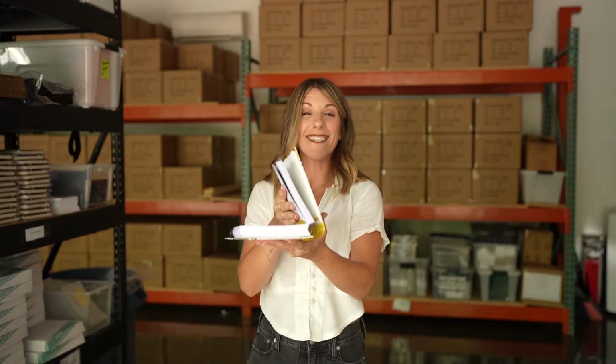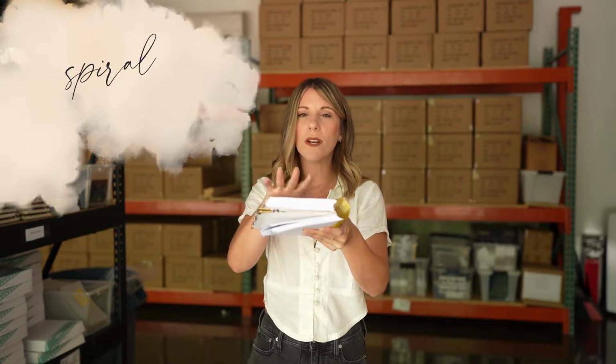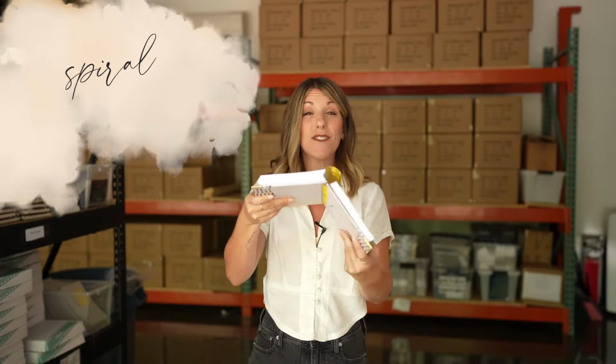So I'm just gonna show you real quick what that looks like. Case bound is a lay flat. So lay flat case bound so that you can lay flat on your desk. That is one binding option. The next one is spiral. Spiral is exactly what you think it is. It's a spiral. It does give you the ability, if you only want to see one day at a time, it gives you that ability by flipping it all the way back.